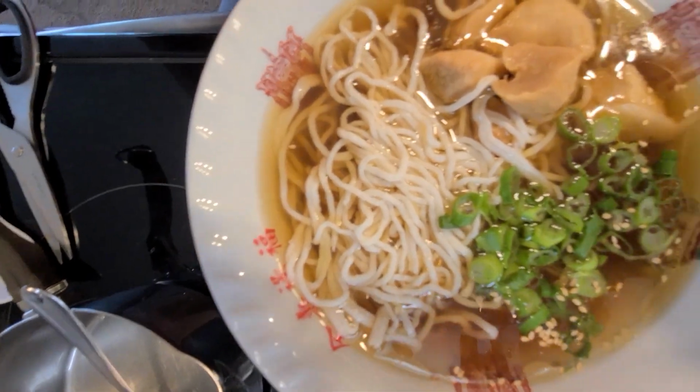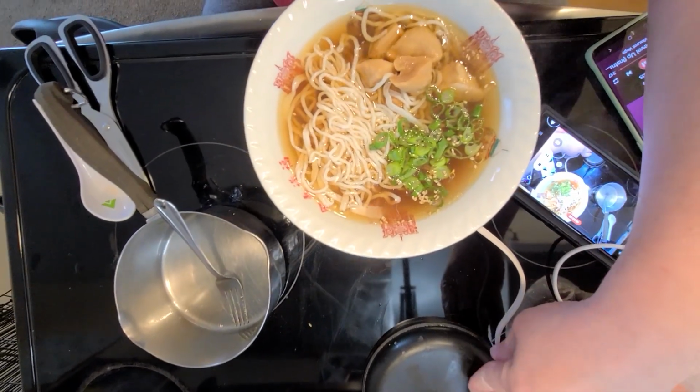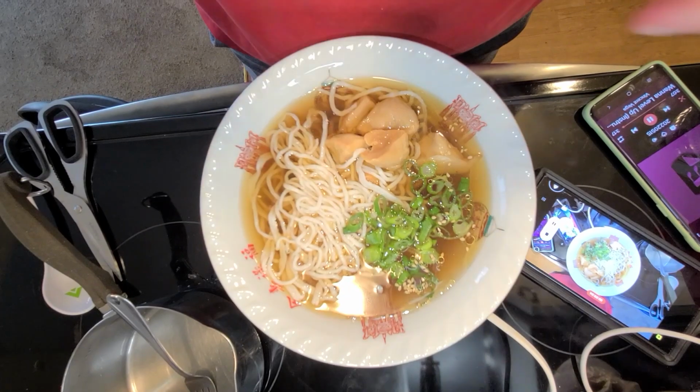Oh, there was one from Indonesia that was my absolute all-time favorite konjac noodle. Let's see. Here, let's just stand up. Why not? Here we go.